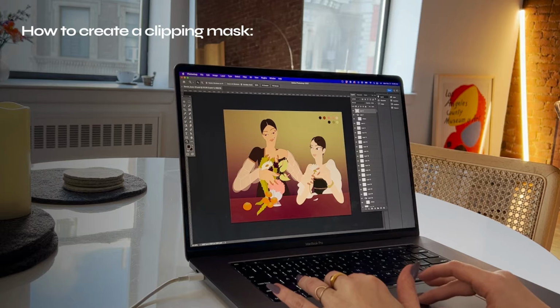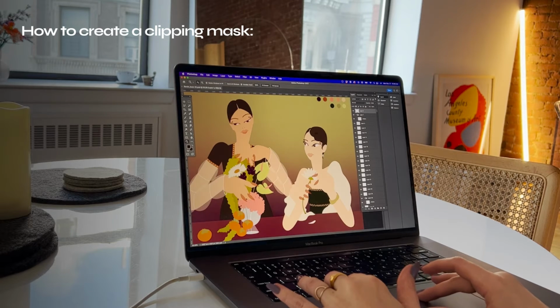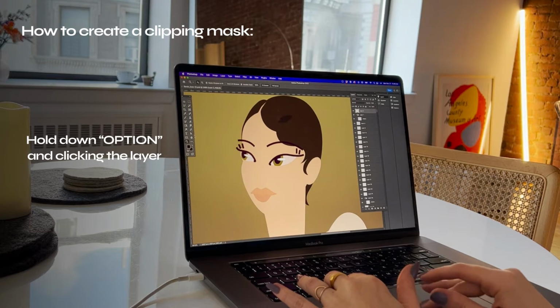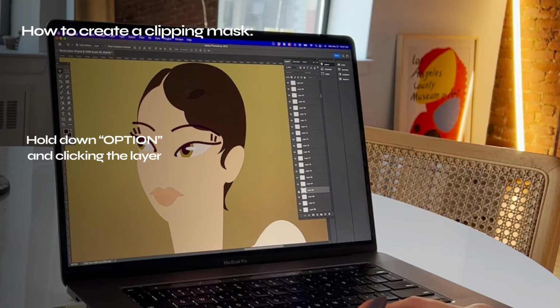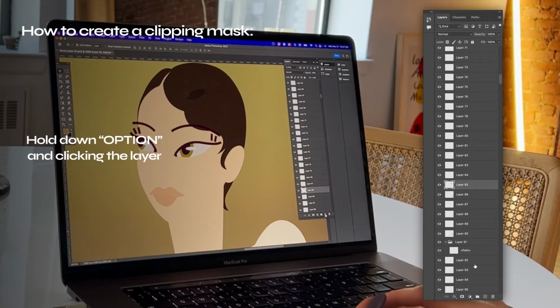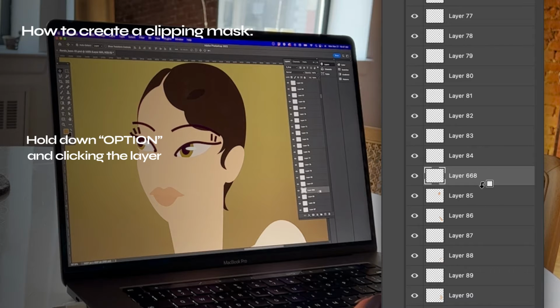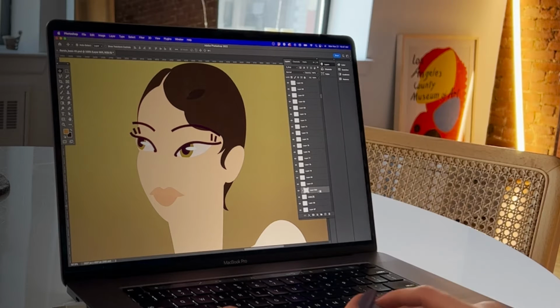Now, let's say, for example, I want to create a clipping mask over this character's face. Basically, we need to have that layer selected, which, side note, you can easily find by holding down Option and clicking the layer you want, and that should automatically select it. Now, create a new layer on top of that and hold down the Option key while you hover over the space between the 2 layers and click. Now, everything that you draw on this top layer is masked to the layer below, which I think is amazing.